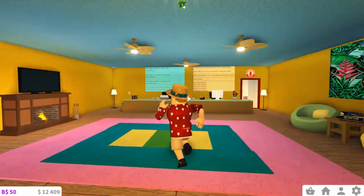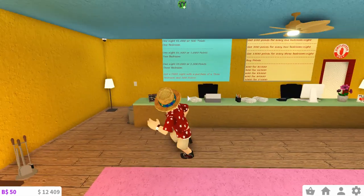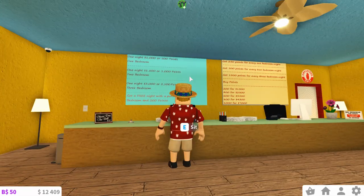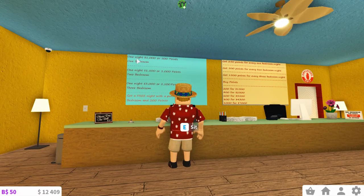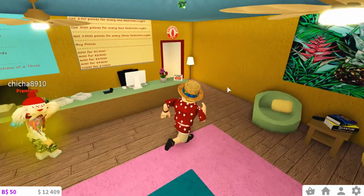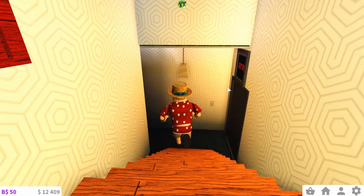The lobby. You can see here I have the prices. Over here is my office slash lounge room.